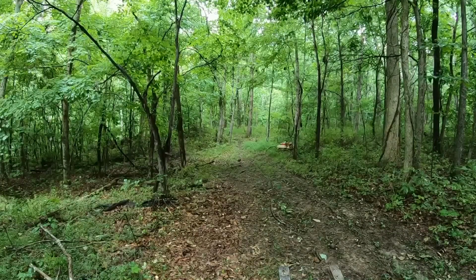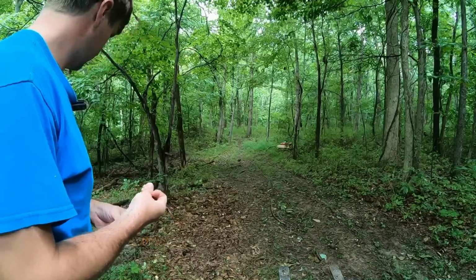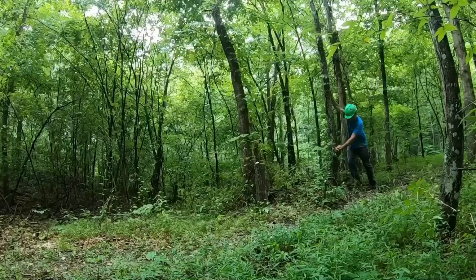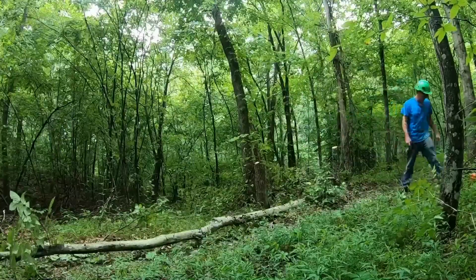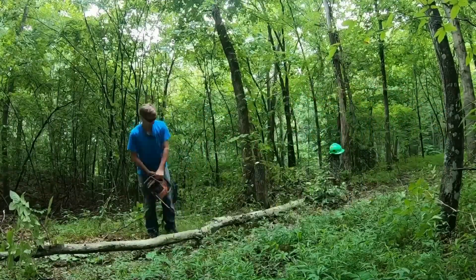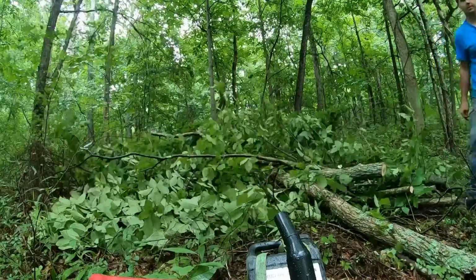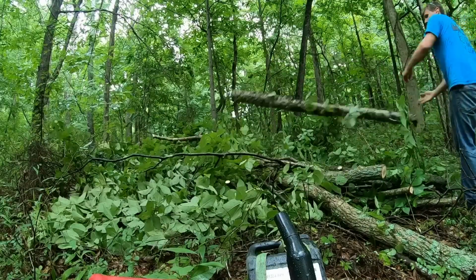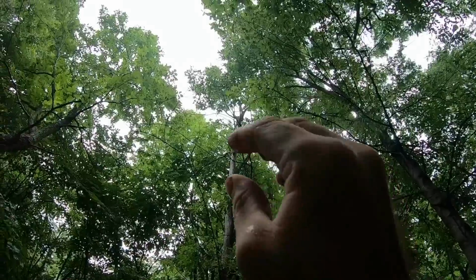Can't tell if it's raining or if it's just stuff falling out of the trees. Yeah, those little dead branches are all caught up in that maple there. Some of those might fall down on us.